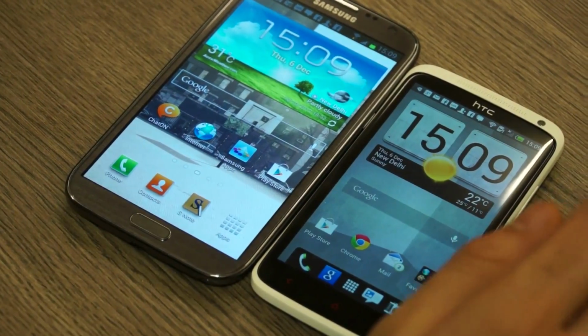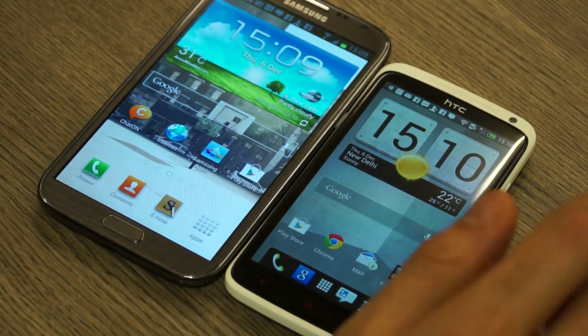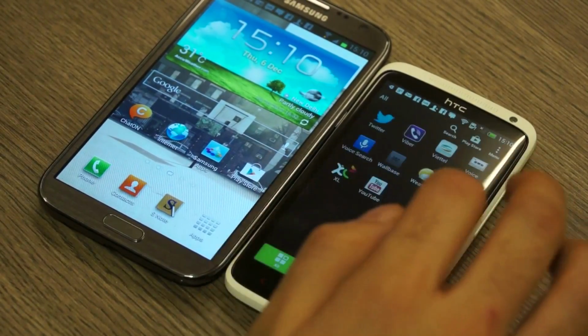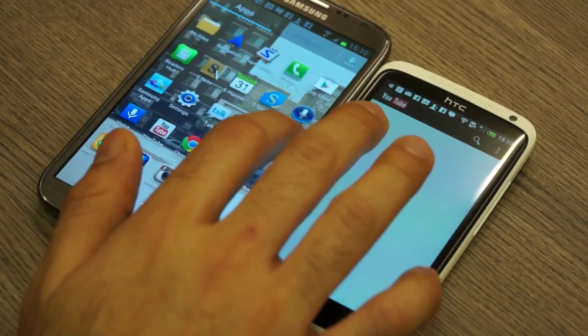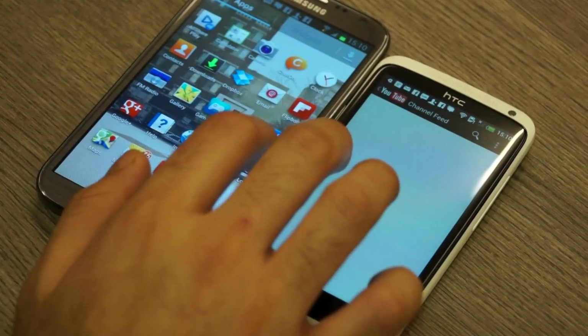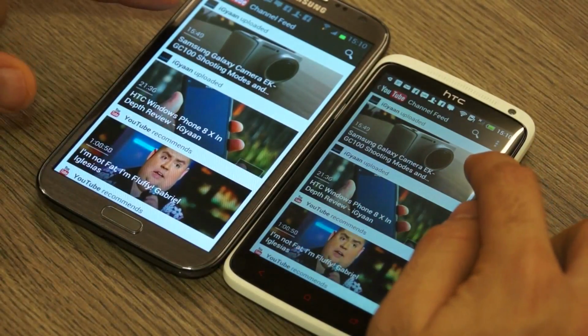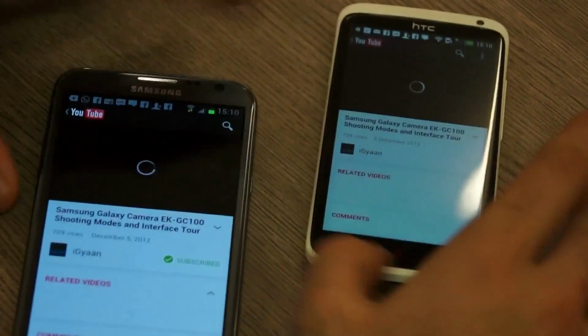So the last thing I'm going to do, guys, is actually I'm going to do two more things. So I'm going to play a video, a similar video on both these devices, and then I'm going to do a bunch of games for you guys. So let's open up the YouTube application on both these devices. And you can see that we have the Samsung Galaxy camera video over here. I'm going to just play that on both these devices together.